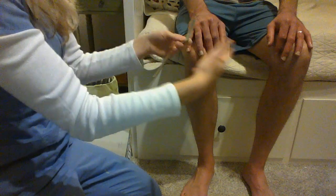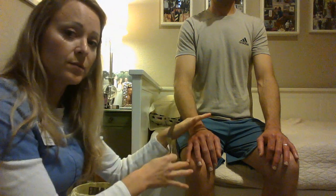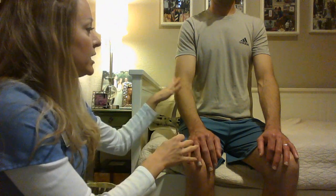Including the ankles, we would go ahead and see if he could feel that vibration. And if this was a tuning fork, we would see for how long he could feel that vibration as well. The rationale behind that is it lets me know if he's got any peripheral nervous system damage or central nervous system damage, depending on where he can or cannot feel the vibrations.